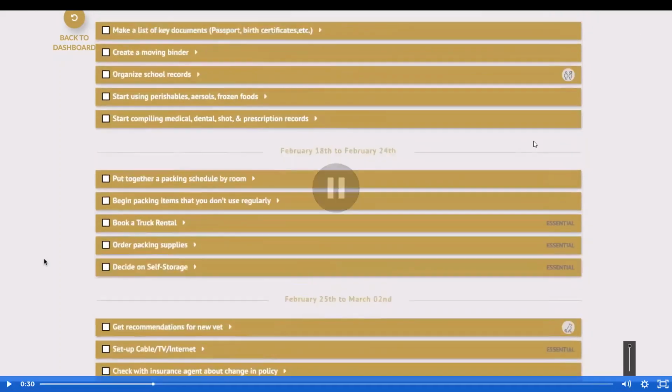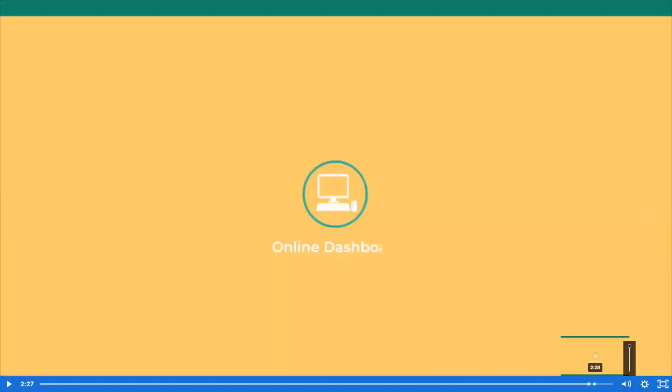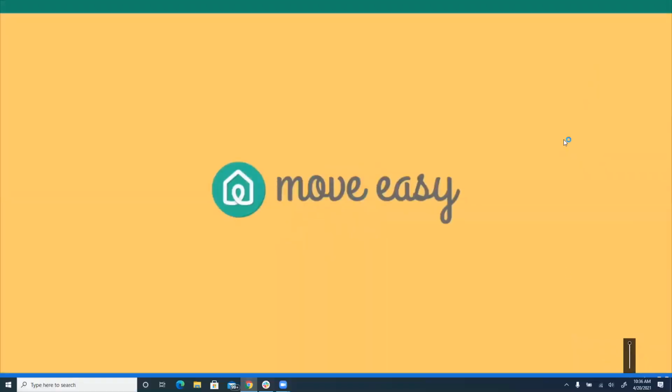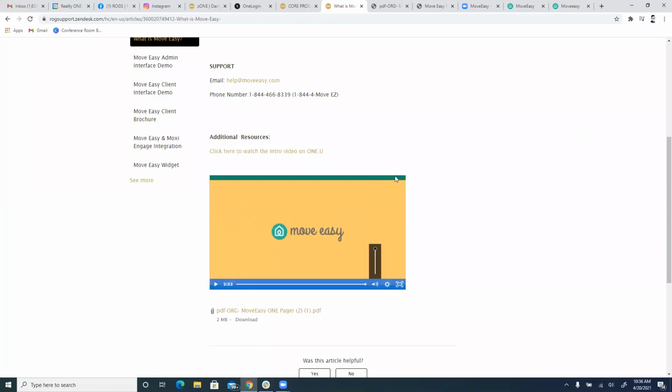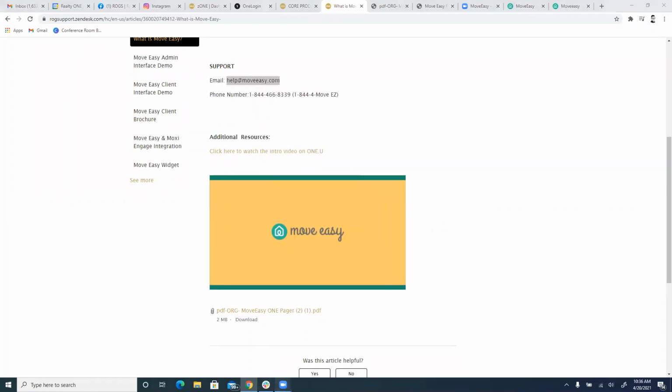Interactive moving checklist. Let me jump out of here. What I would do is this might not be the best video. All the hard stuff they can find you a pediatrician. Or maybe will. There is more to this, so you might have access to it depending on how you want it. You can download it and snip it, but I'm going to give you all the information right here. So here is the help email. I'm going to highlight this. I'm going to copy this email address, and I'm going to paste in the chat here. Give me 1 second.